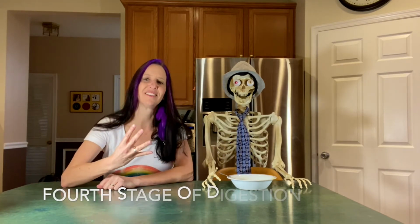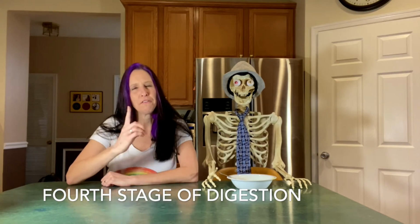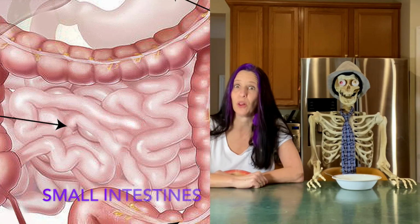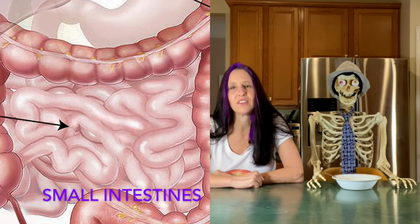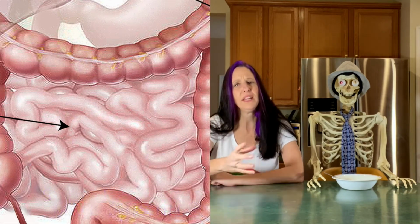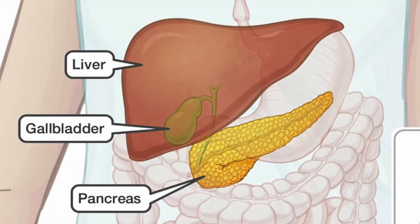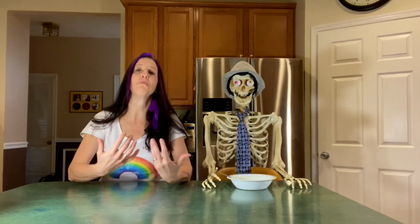The fourth stage is the small intestines. In the first part of our small intestines, which is a pretty long tube, I'm going to show you later how long our intestines are. In the first part of our small intestines, we need the help of our liver and our pancreas to break down the food. The liver provides bile to help break it down, and the pancreas gives more of those enzymes I was talking about earlier to help break down the food.